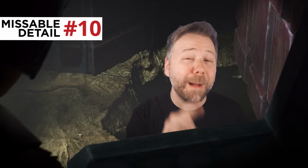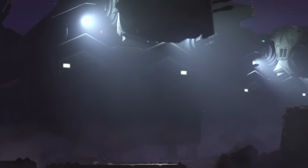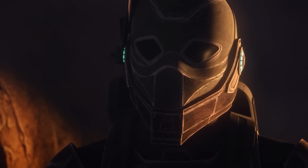I may be wrong, but this might be the same crate that previously had his and Hauser's helmets on it, so that might be their way of marking this spot of an escape hatch, or, you know, just stopping anyone from accidentally moving that crate to reveal the hole. Meanwhile, Wolffe's strike team arrives and Wolffe chews out the mystery clone assassin for causing so much ruckus for a mission where the objective was to bring the target back alive. So why, I ask, is this clone assassin so bad at following orders?